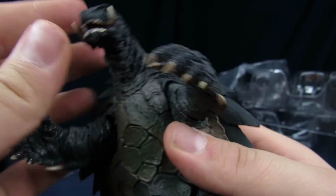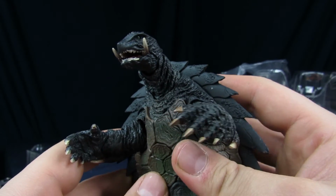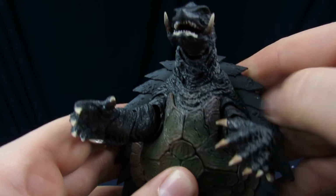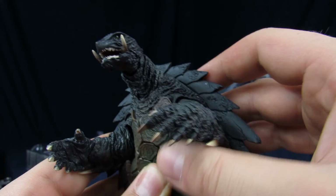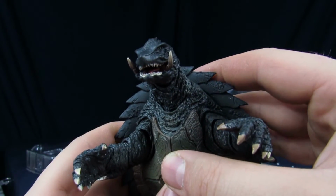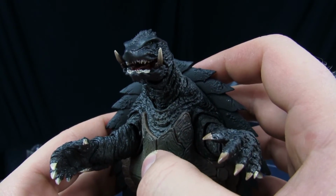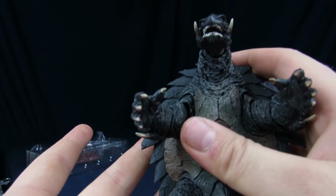I'm definitely more impressed than I thought I was going to be, because I liked the 96 Gamera. I thought it was really nice. And this one being my second favorite of the Gameras, looking at the images, I was like, I'm going to buy it no matter what, because I do want to see mold.